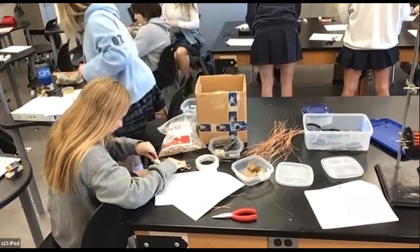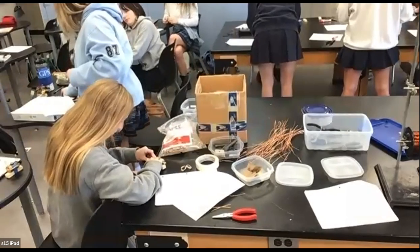So it looks like lower, this side is a little bit higher.